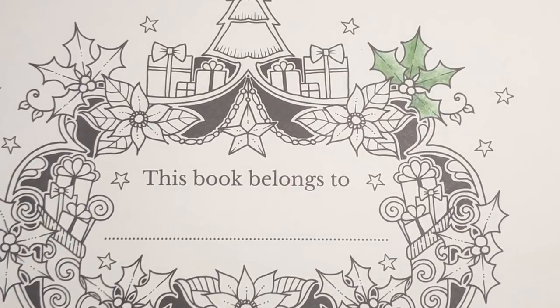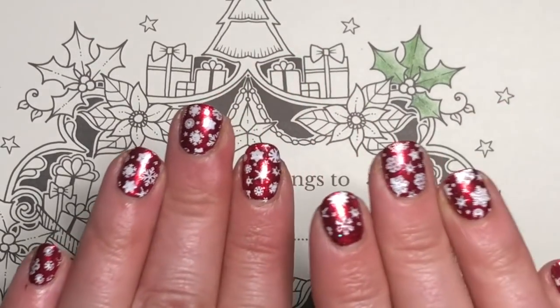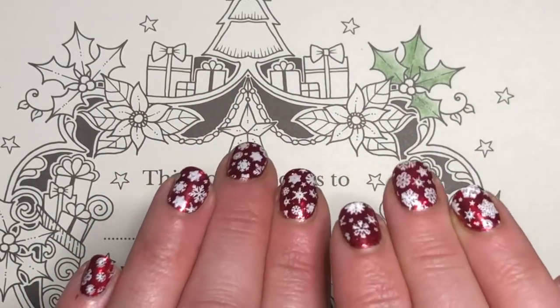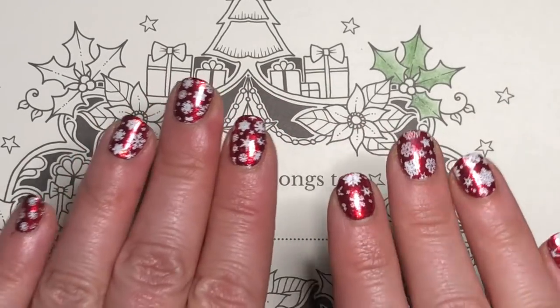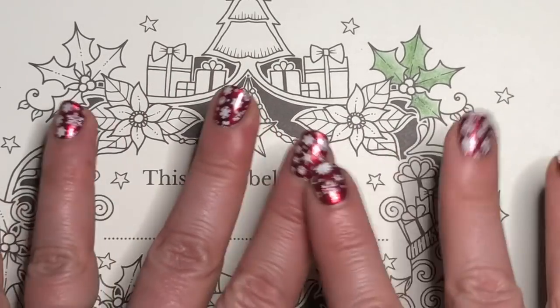Oh, look at my holly leaves. Oh, this is making me feel better and more festive already. Honestly, see, just doing a colouring chat is really cheering me up. That's quite nice. I would also like to show you my festive nails. How awesome are those? I have snowflakes on my nails. They are very girly. I don't normally go that girly, but I thought, oh, well, it's the festive season. What the hell, why not?